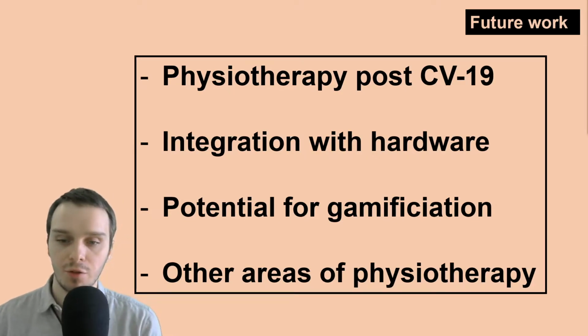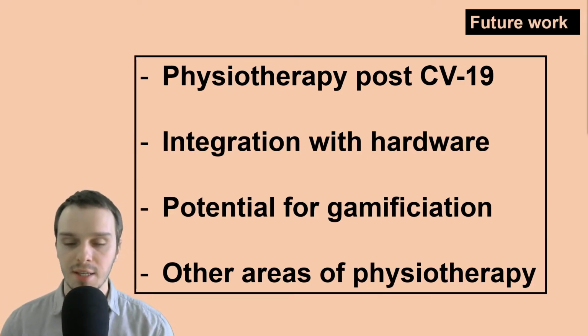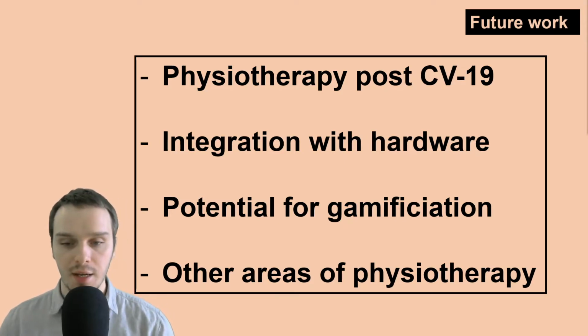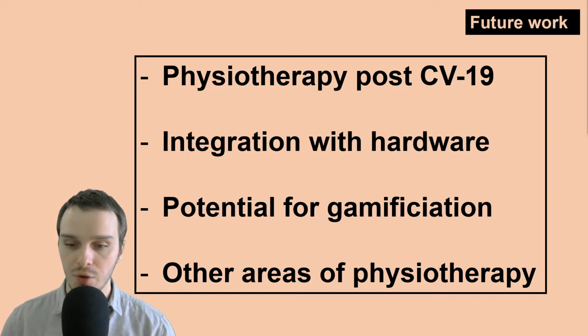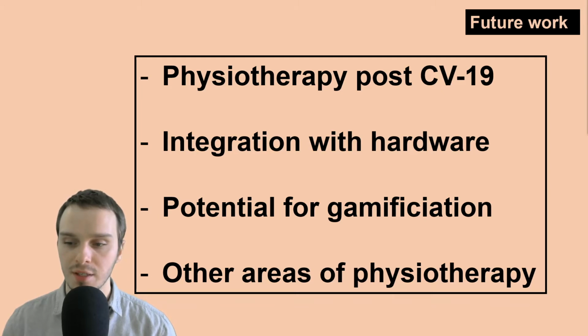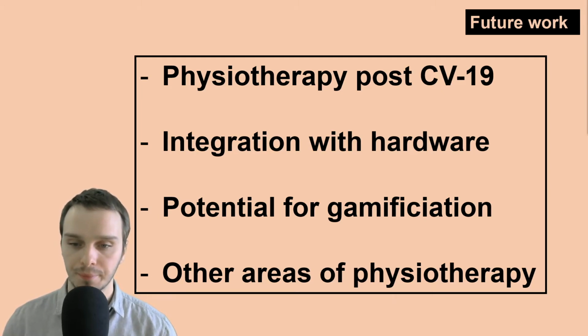And finally, future work from this system. Since it is a prototype, this is the most key area of this late-breaking work. So as I mentioned, physiotherapy post-COVID-19 is going to be a difficult landscape. So any ability to empower the patient at home is an advantage. There's potential for integration with hardware such as smartwatches and other devices that are already wrist-mounted, as well as the potential for gamification and application of this system to other areas of physiotherapy.